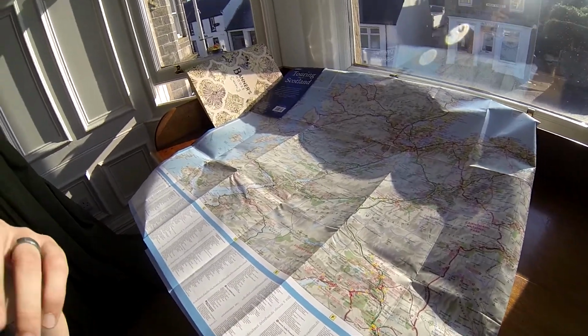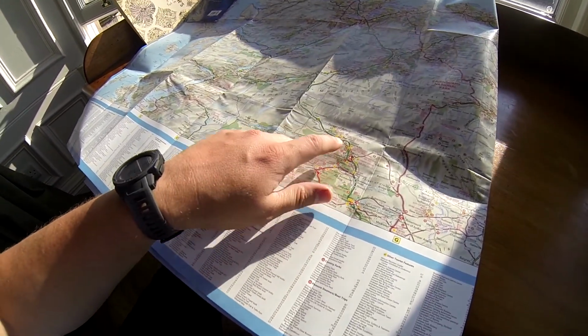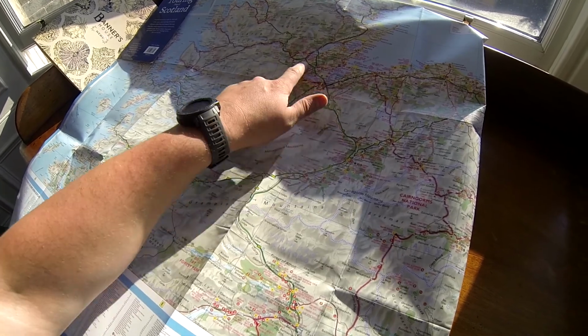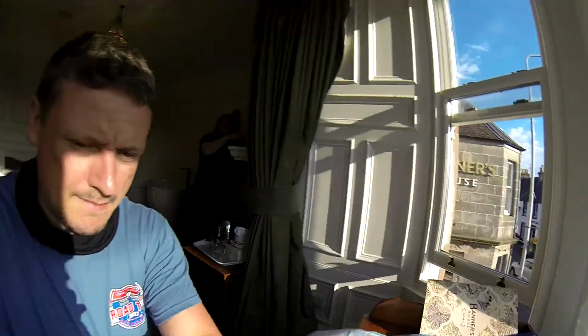We're going to be starting at the bottom and coming up the A9. We're going to follow it all the way up, right through, up past Inverness, and then across and out and up towards Ullapool. And the ferry goes from Ullapool, I think it's 4:45 tonight. So it's 190 miles that we need to cover.